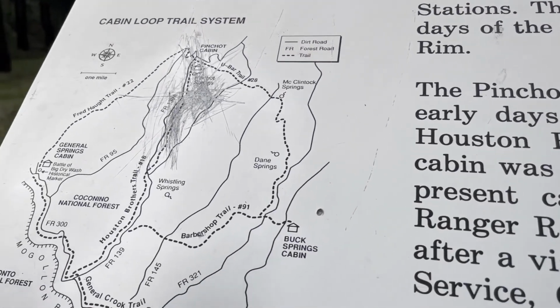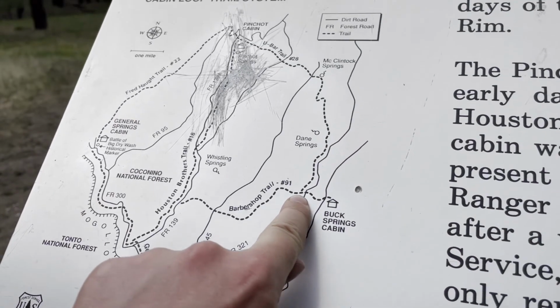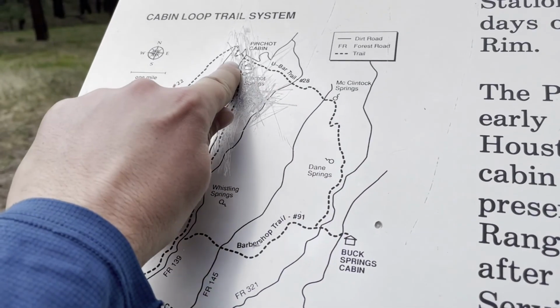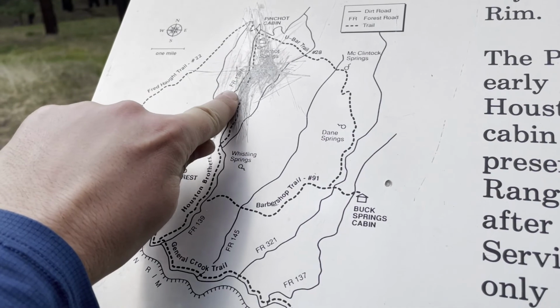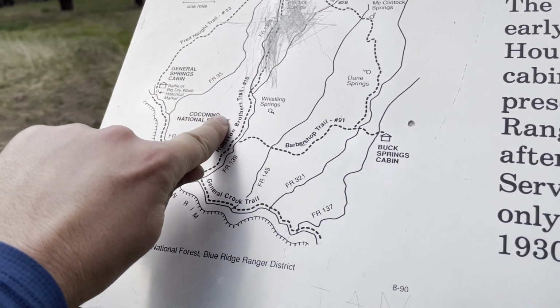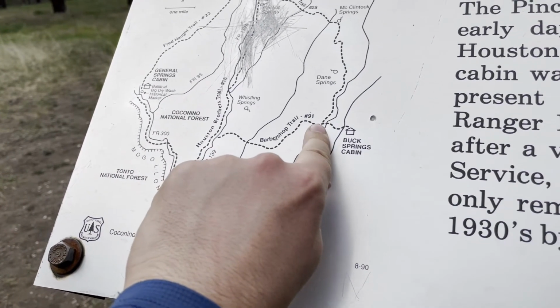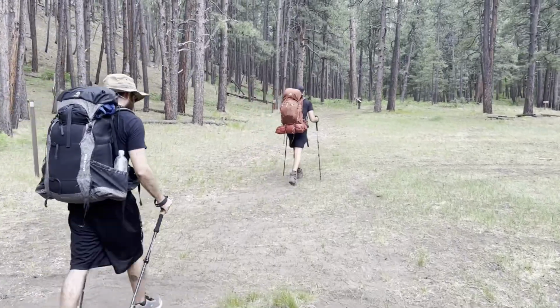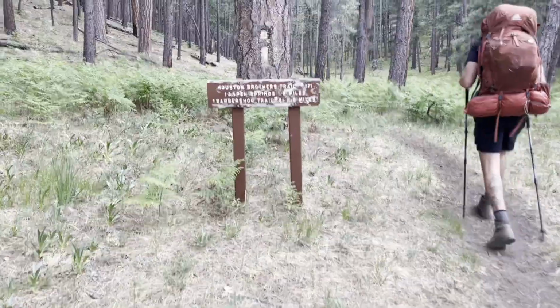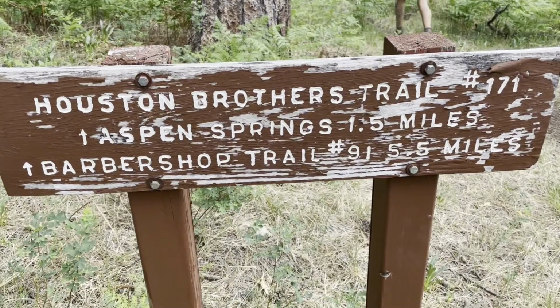Whistling Springs. Yep, so we started about here. Where we started? And now we are here. We'll be camping somewhere along here. And then tomorrow, take Houston Brothers on to Barbershop, back to the car. Got 1.5 to our first potential campsite.